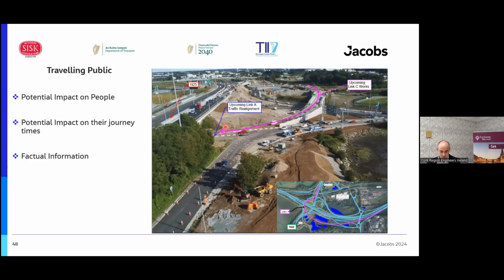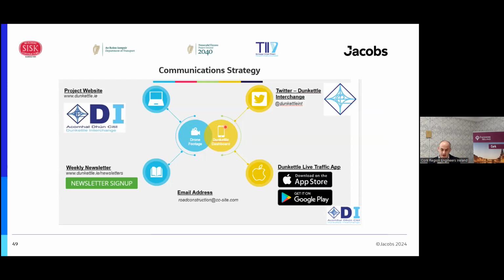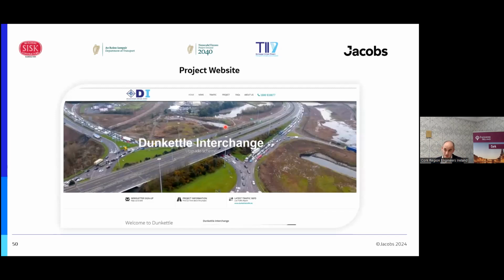So our communication strategy encompassed a number of specific elements. We had the project website, we had a weekly newsletter, we had a dedicated traffic app, we had our social media engagement, and we had good old email address. So I'll just run through these briefly now. To start off, we had our project website. Standard enough on most major infrastructural projects. Dedicated website with general project information, details of proposed layouts, scheduling of the works, frequently asked questions, and a fairly substantial photo gallery.